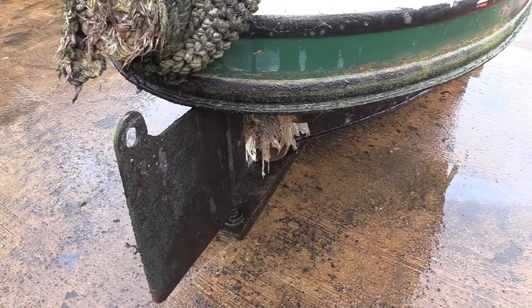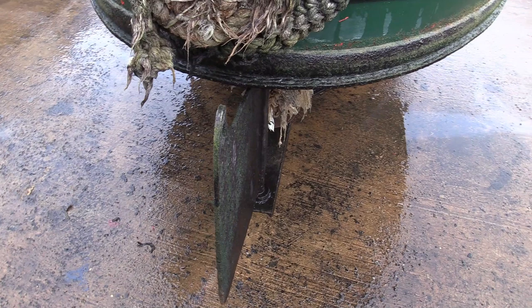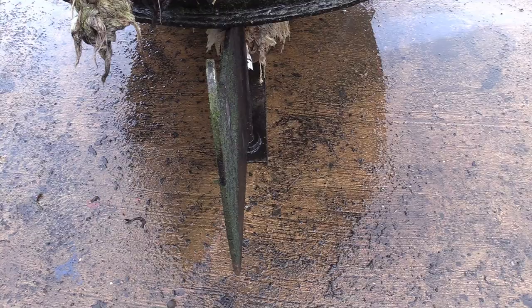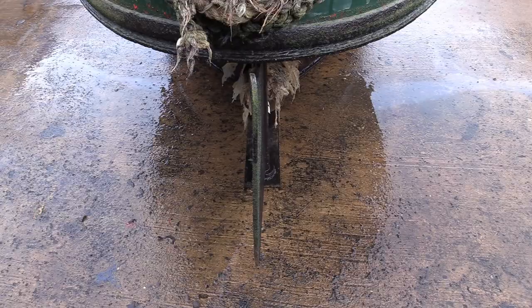And I've been worried the whole time that this supporting beam at the back had been bent to one side or the other. Because when you looked at the top of the rudder in the water, it was leaning. But it looks like that is just a mere twist in the rudder itself. So I think I was quite lucky there.